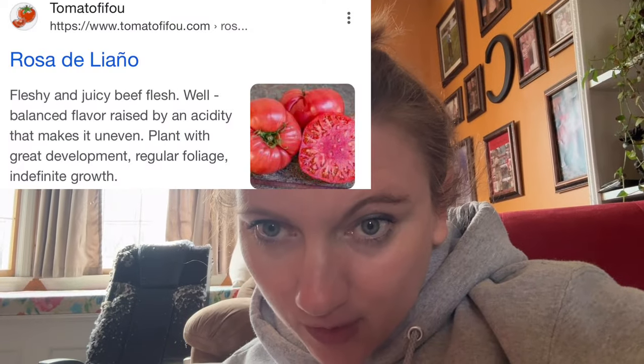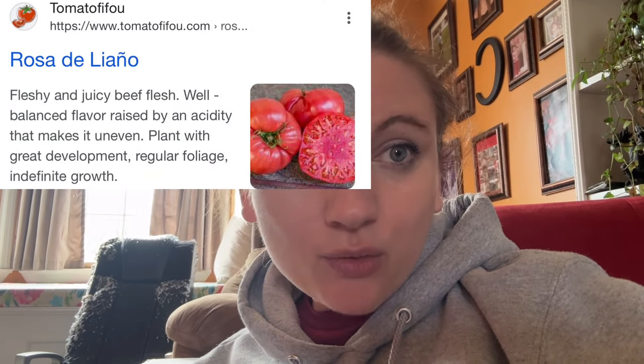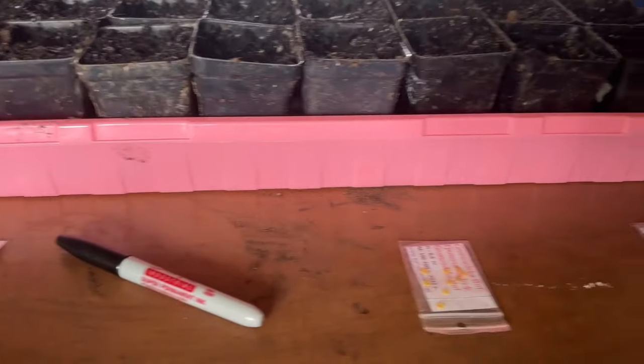I got these yesterday, so I'm putting some seeds in the soil today. I'm definitely growing this one. It's super cool. In the letter, he goes into detail about the background of his grandfather and how he ended up now trying to keep the heirloom going. And he also sent me another one. What is that one? It's Rosa de Liao. I have to look it up because I'm not sure of the spelling.